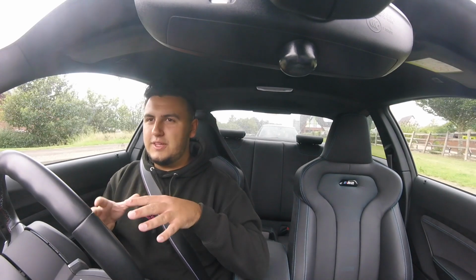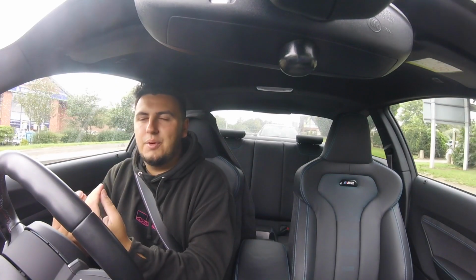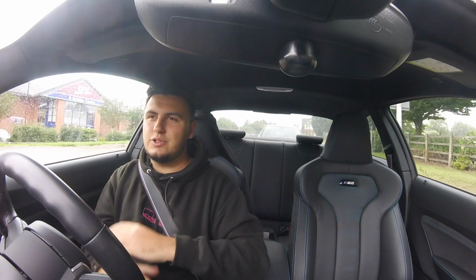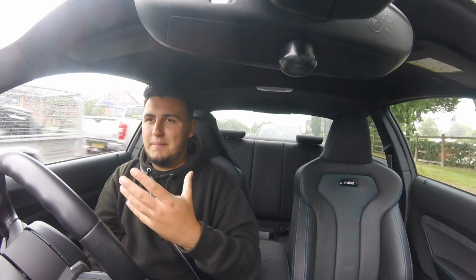It's really weird. When you're driving both these cars on the limit, they feel very much the same. You can probably push this one a little bit more, it's probably a little bit more capable, but the other one was more raw in that aspect. It's really difficult to explain. But yeah, that is basically my sum up of the two cars.